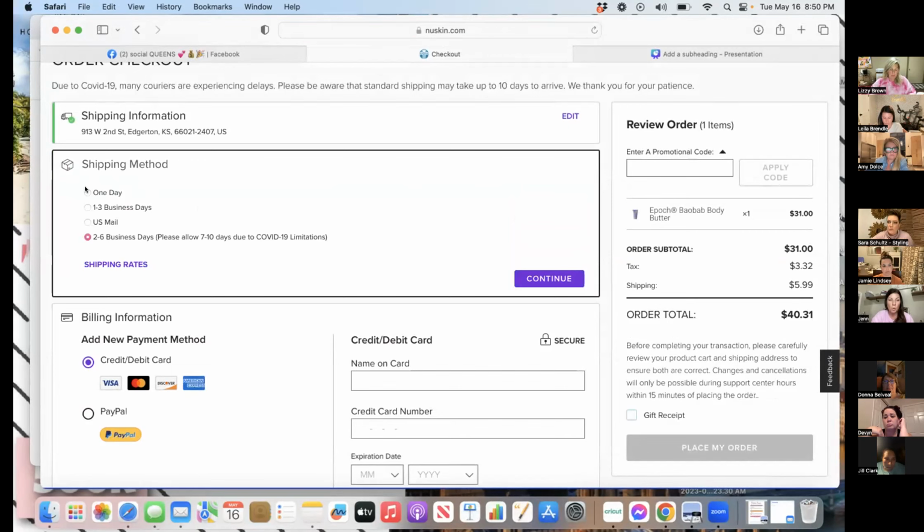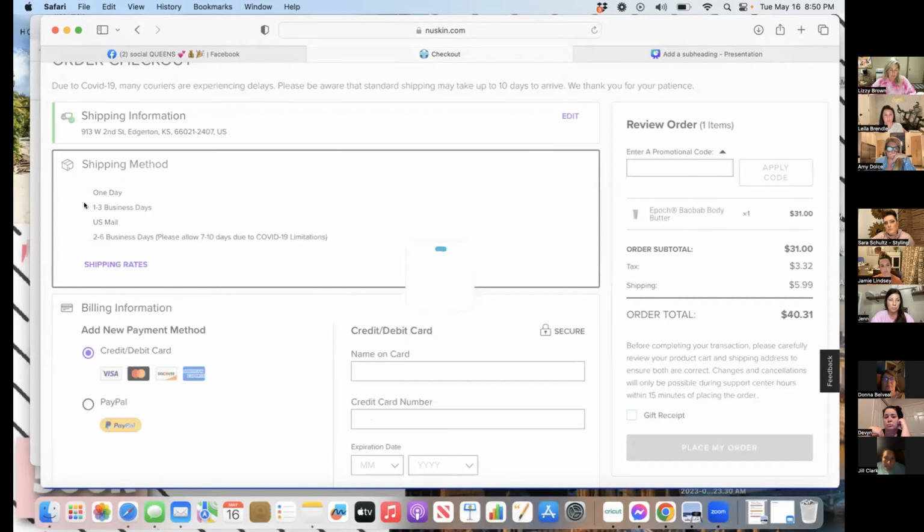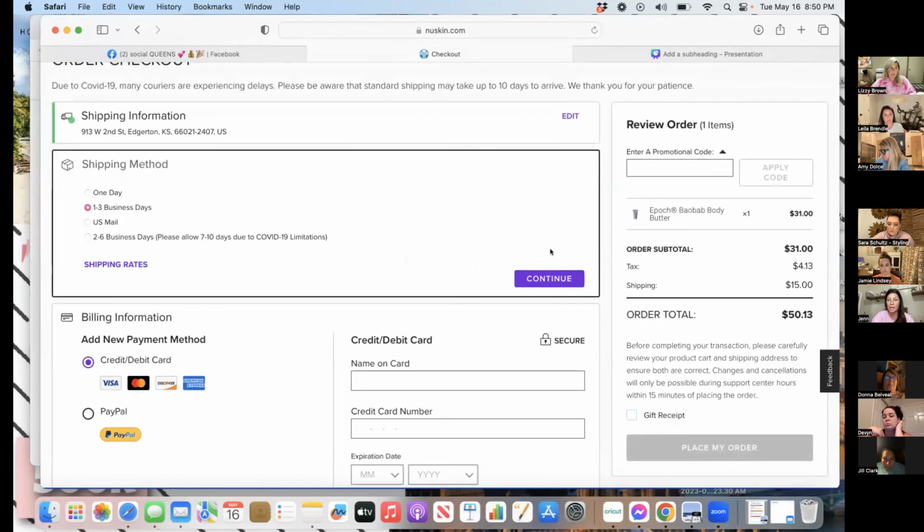What we've noticed with the 1 day, sometimes it doesn't come to us as quick as we'd like it. And Layla has noticed that the 1 to 3 business days is really quick. Her team has used it and it's really quick. You're basically doubling the price. It's $15 to ship it to you. This is for the pre-launch, so you get it in your hands ASAP. So Thursday it goes on sale. Chances are you could get it in 1 to 3 business days is what it's guaranteeing.